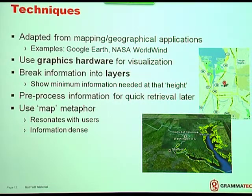And so Google Earth lets you browse the surface of the Earth in a very smooth fashion. We're doing the same thing for very large graphs. One key technique is using graphics hardware for visualization. So we're using OpenGL so that we can exploit all the capabilities of a modern graphics card. Otherwise, you wouldn't be able to see all those nodes and edges moving smoothly and zooming in and out.